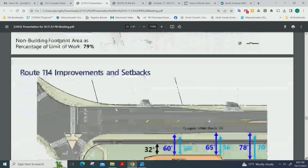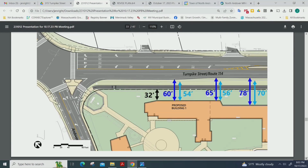Gene, I apologize. Oh, and then the last one, which actually came up at the zoning meeting. Originally we had shown a slide of the distance from the building to the property line, and then there was a whole series of questions about what it is from the building to the curb, and what it will be from the building to the next curb based on what we understand to be the Mass DOT plan. So black is from the proposed building to the property line. Light blue, which is the 54, 56, and 70, is from the building to the curb. And then the dark blue is the adjustment that would be made when the Mass DOT redesign of 114 is complete.